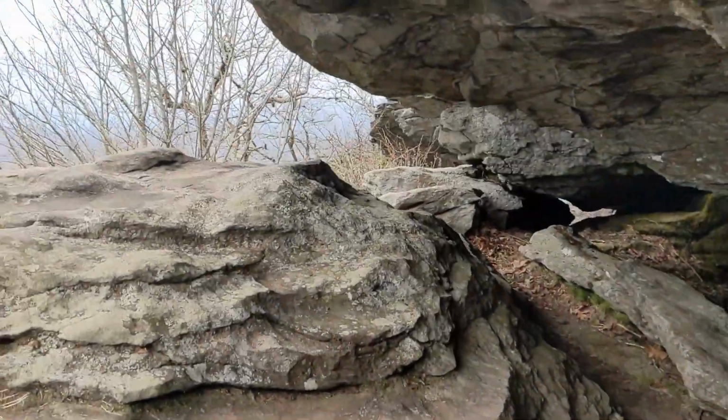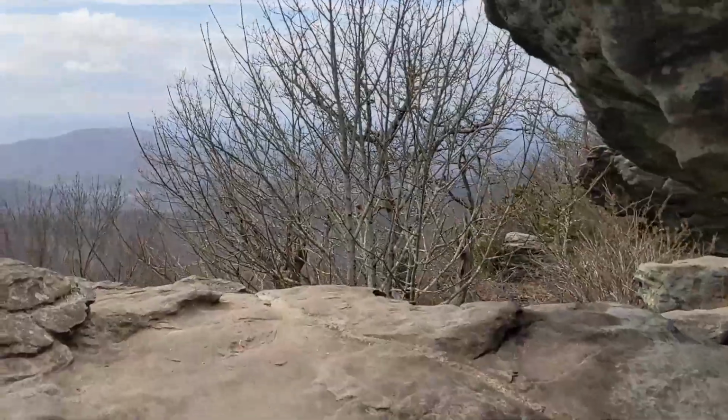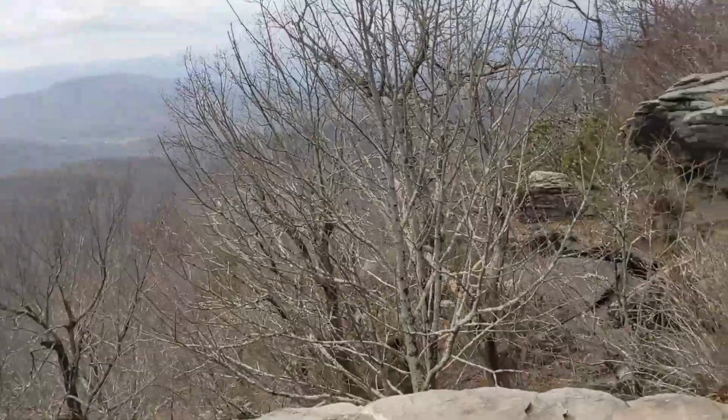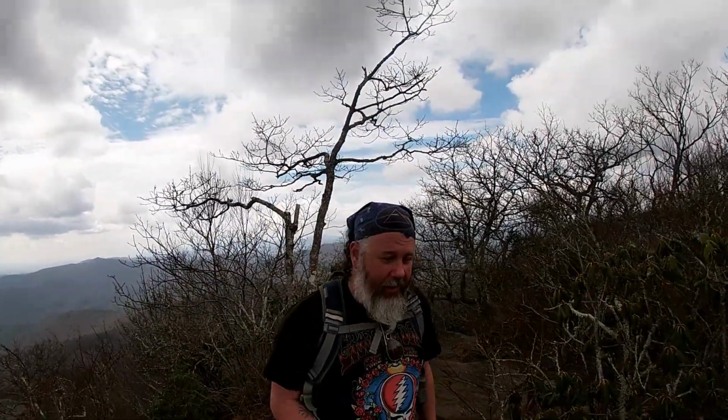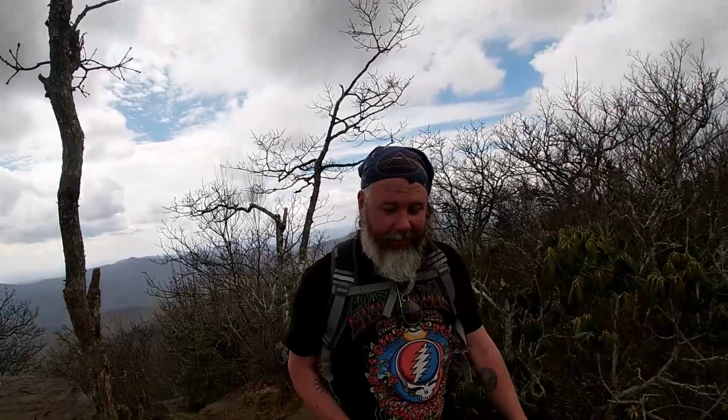Can't come all the way up here and not hit the top. Alright, so top of Blood Mountain. And time to head back. Just, it's amazingly beautiful here.